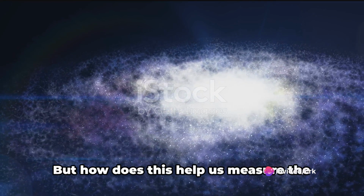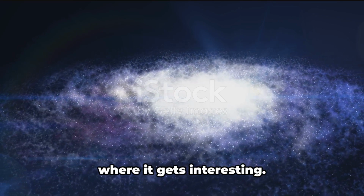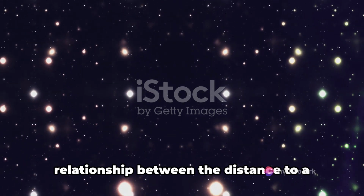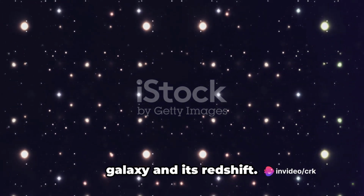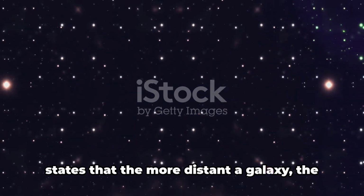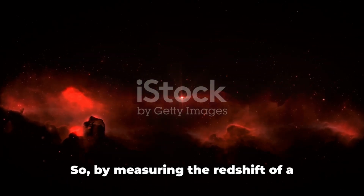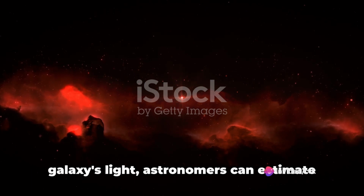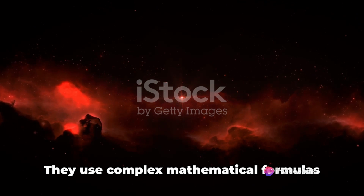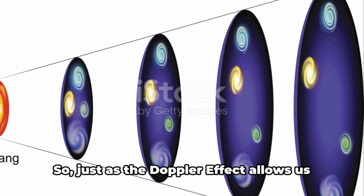But how does this help us measure the distance to these galaxies? Well, here's where it gets interesting. In the early 20th century, astronomer Edwin Hubble discovered a relationship between the distance to a galaxy and its redshift. This relationship, known as Hubble's law, states that the more distant a galaxy, the greater its redshift. So, by measuring the redshift of a galaxy's light, astronomers can estimate its distance from us. They use complex mathematical formulas and the constant speed of light to turn this redshift into a measure of distance.